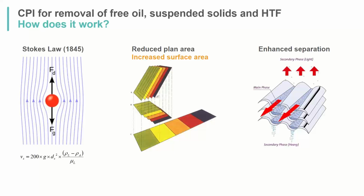So in the right picture, in the middle picture, you see the reduced plan area. At the bottom, you see the long length and the increased surface area when you stack the plates on top of each other. And at the right side, you see that we have chosen the main phase, the heavy phase. The main phase is the water, and the other phase, the light phase, is secondary, is the oil. So the oil will float towards the top of the water and then can be skimmed off, and the sludge will drag down to the bottom of the tank and will be separated there.